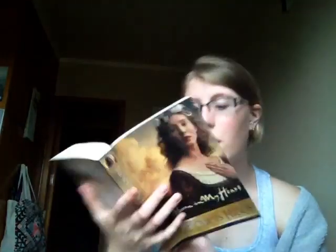I read this quite a number of years ago. I was a pretty young teenager when I read it, and I recently purchased the first and the second book from the book depository, and I'm really excited to start reading it. I have actually started reading it. I'm like 6 pages in, but I've only just started. But yeah, I'm really excited to read this again and see if I enjoy it as much as I did when I was younger.